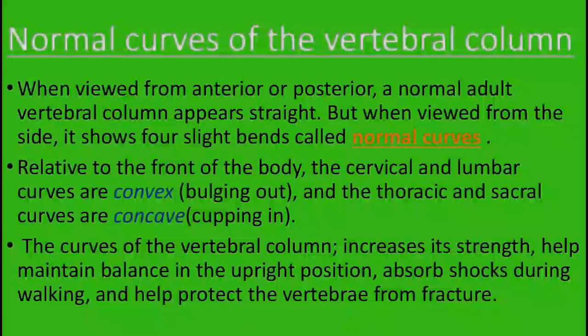Okay, let's move to another level of description: the normal curves of the vertebral column. When viewed from anterior or posterior, a normal adult vertebral column appears straight, but when viewed from the side, it shows 4 slight bends called normal curves. Relative to the front of the body, the cervical and lumbar vertebral curves are convex, which means they are bulging out. The thoracic and sacral curves are concave, cupping in.